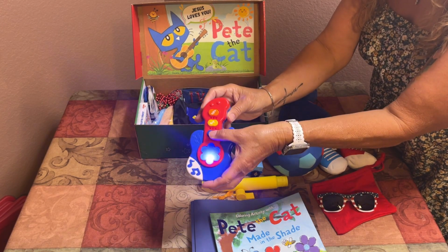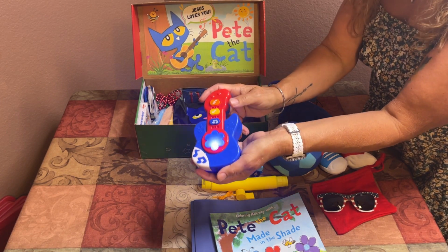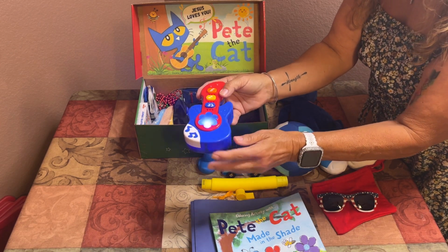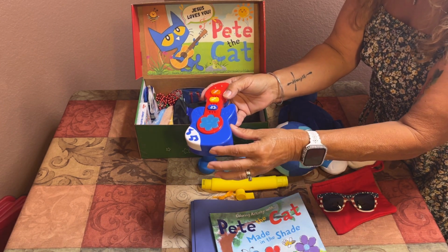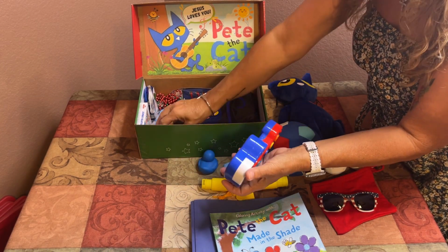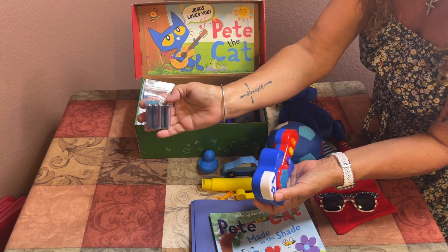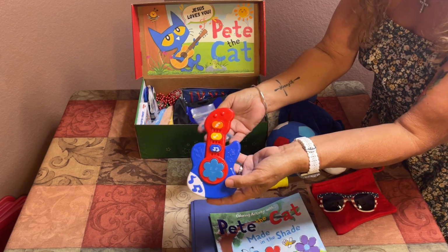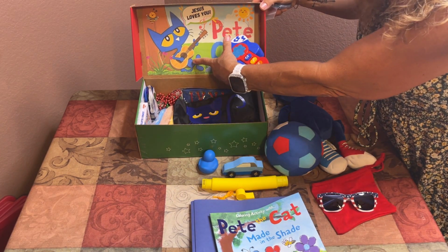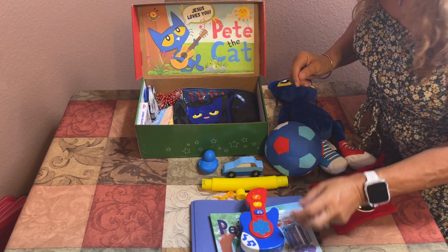It's a musical guitar that plays music. I picked this up at Dollar Tree, I think, last year. And I had another one and I tested it and it worked for quite a while. It does take batteries, so I included some extra batteries and a little screwdriver in here to go with it. But I thought this went wonderfully. Besides the colors, look, Pete the Cat's playing a guitar. So I thought, how fun. So once again, God to the rescue.